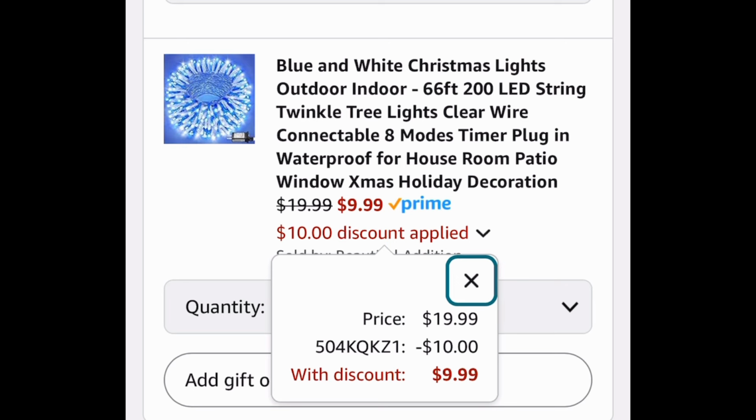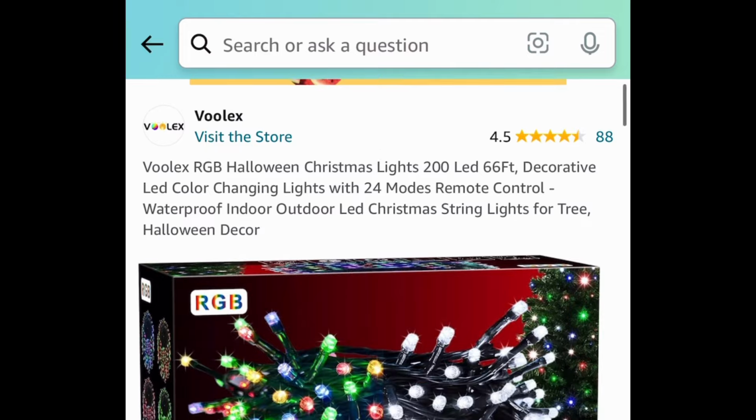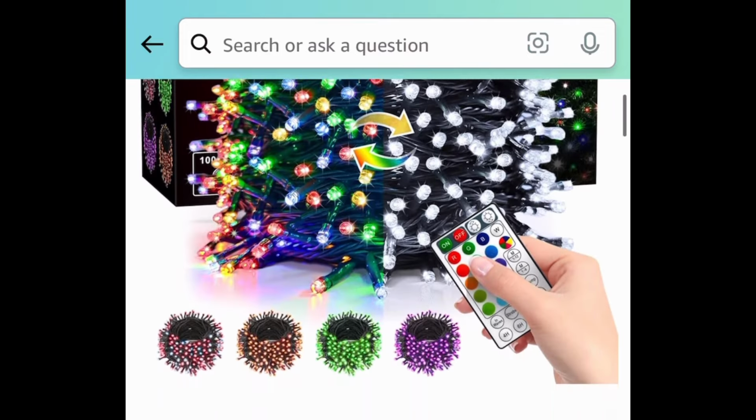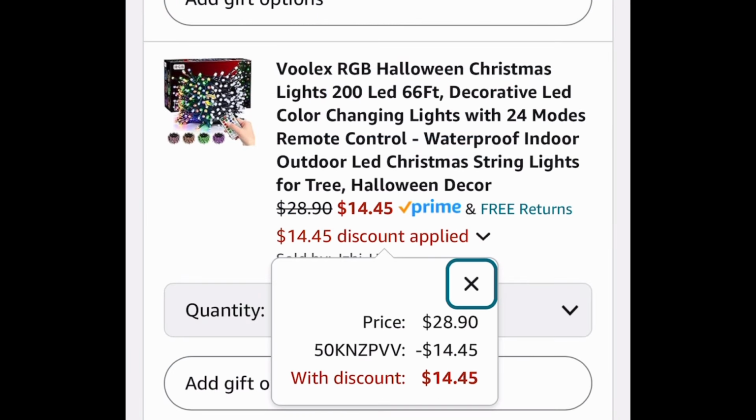But if you want one that you can actually change the color, this one is also 66 feet and you get the remote control. So you can definitely take it from one holiday to the next. And this one's currently priced at $28.90, but with our code, we're bringing it down to $14.45.